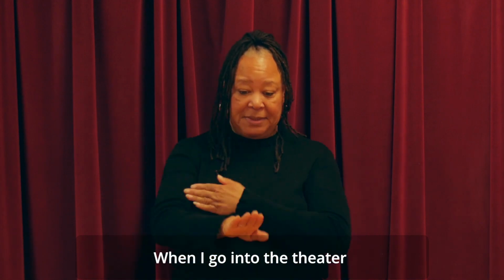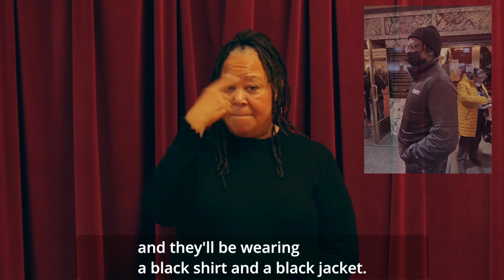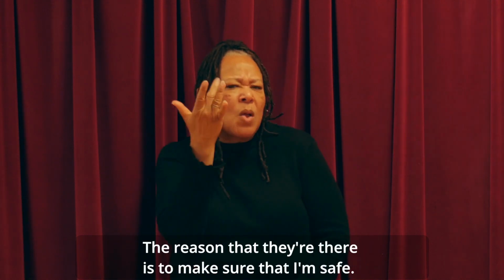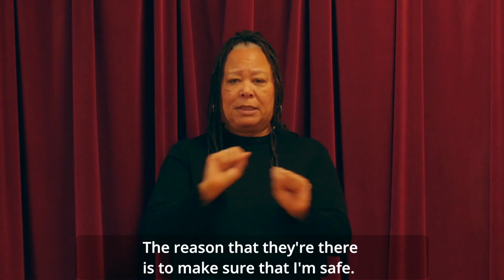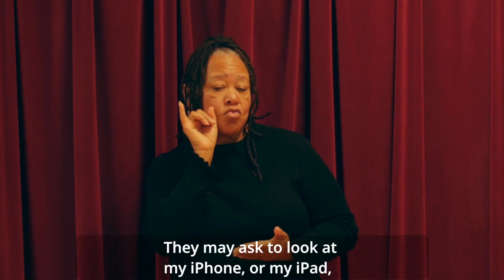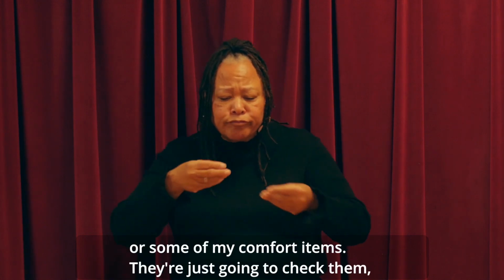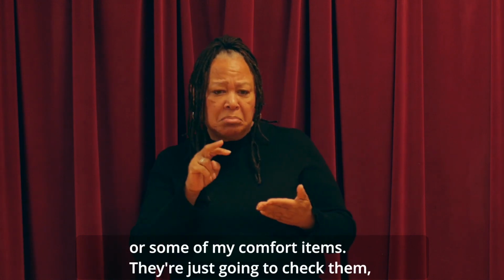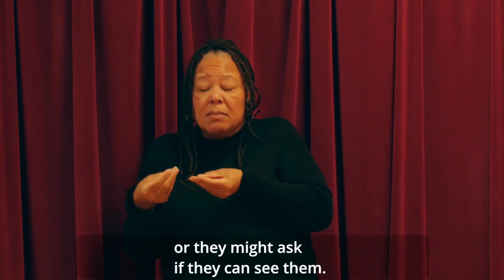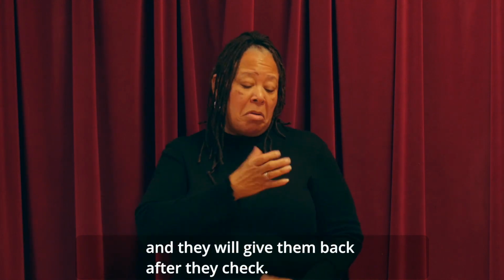When I go into the theater, I will see a security guard, and they'll be wearing a black shirt and a black jacket. The reason that they're there is to make sure that I am safe. They may ask to look at my iPhone or my iPad, or some of my comfort items. They're just going to check them. Or they might ask if they can see them. I will give my items to them, and they will give them back after they check.